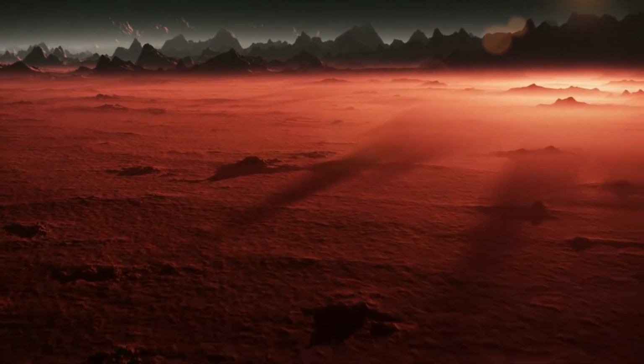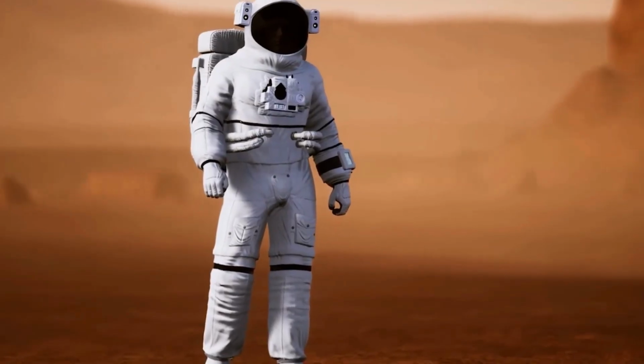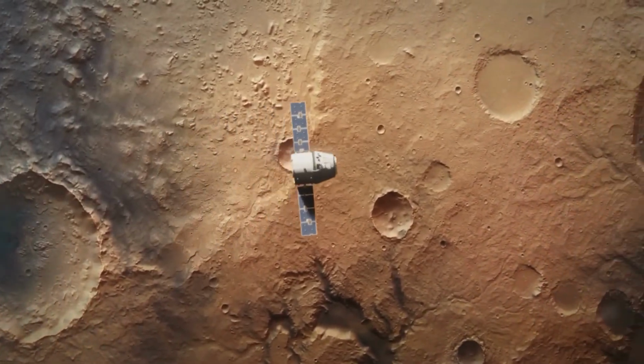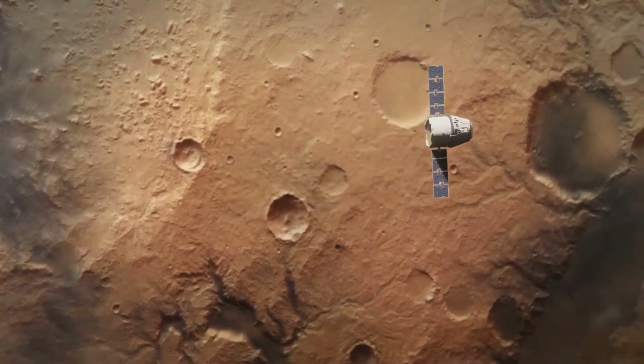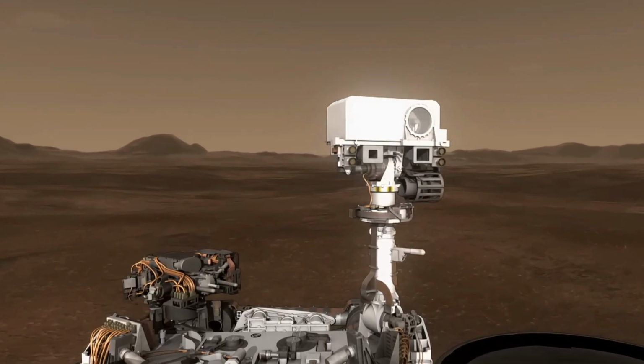The window for life on Mars didn't slam shut in the ancient past. It stayed cracked open, letting in possibility for hundreds of millions of years longer than anyone imagined. And that changes everything about the search for Martian life.